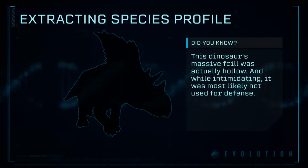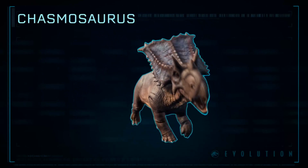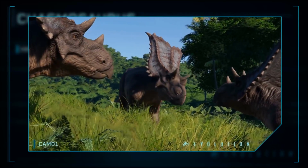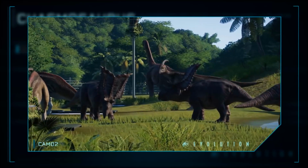Chasmosaurus, a genus of ceratopsid dinosaur from the Upper Cretaceous period of North America. Its name means opening lizard, referring to the large openings in its frill.